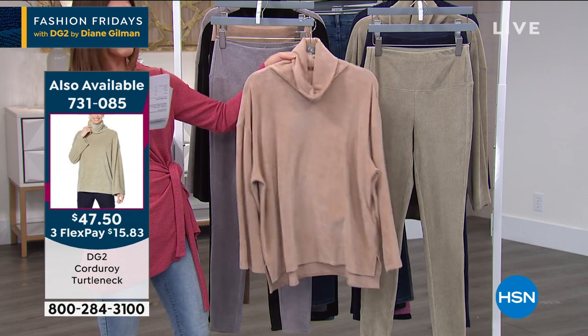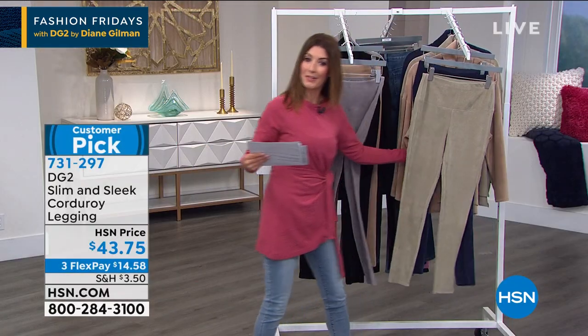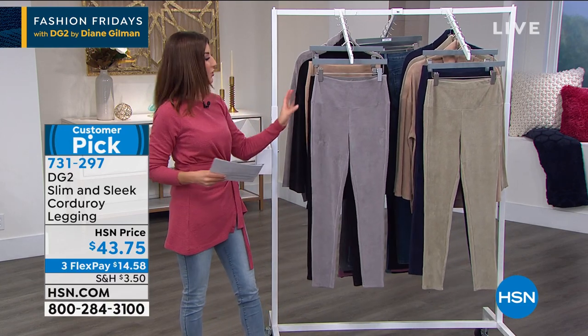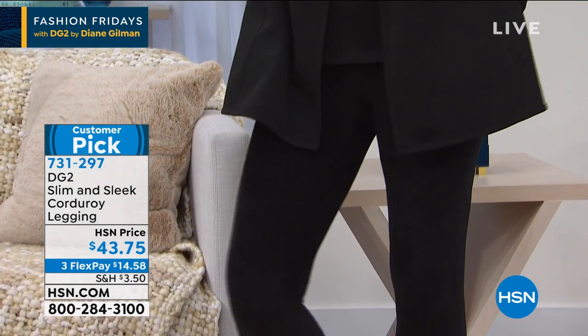We premiered this on a Fashion Friday with DG2. And it was very, very popular. Both of these are getting big customer picks. So you're loving those wonderful fabrics. You love the fit. It's just time to get one home, right, Siobhan? And try it out for yourself. These are keepers. There is no doubt about it.